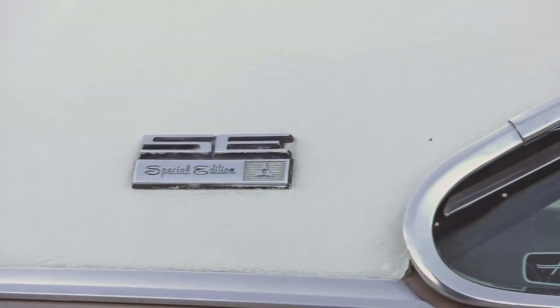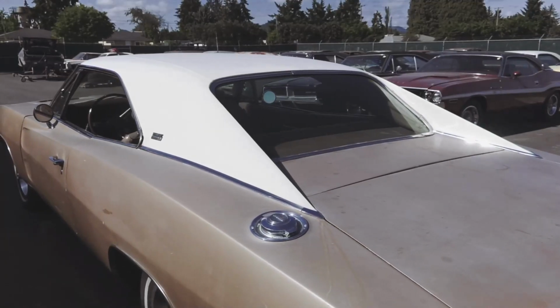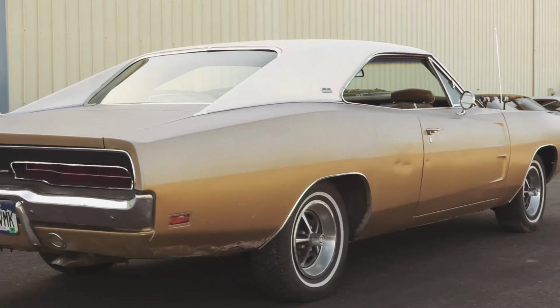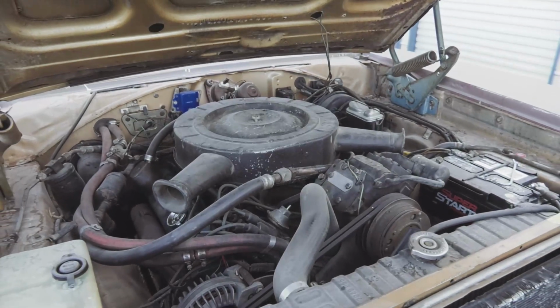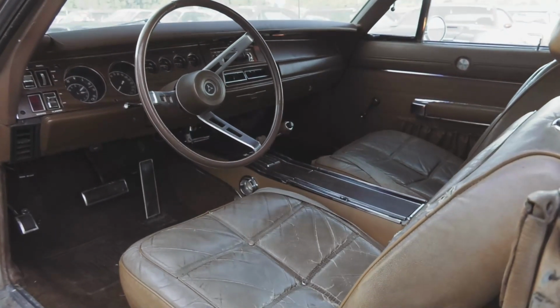It's a '69 Charger SE, white hat special. So it's not an RT or anything of that sort. The car's an original 383 two-barrel single exhaust car, but it's got leather interior, the wood grain dash. It's not anything specifically special, but it's very special to our family.